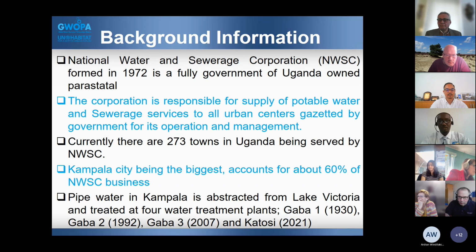Now, Kampala City is our capital city, and it's the biggest of our operational areas. We call them areas, so the towns you see up there are also areas in our terminology. This Kampala City, where I work, accounts for about 60% of the National Water business. It's a metropolitan city, and it has the biggest business in Uganda. Of course, piped water. Kampala is the luckiest city. It is just located on the shores of Lake Victoria.